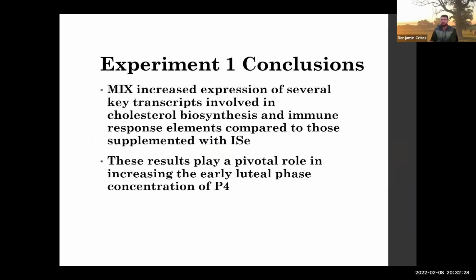So just to conclude briefly those results from experiment 1, those animals supplemented with mix had an increased expression level of several key transcripts, although I just showed a few for time's sake tonight, that are involved in cholesterol biosynthesis and immune response elements compared to those supplemented with the inorganic form of selenium alone. Ultimately, these results suggest a pivotal role in increasing the early luteal phase concentrations of progesterone.